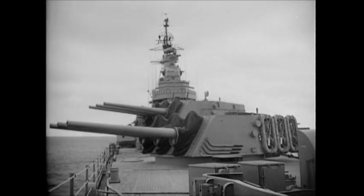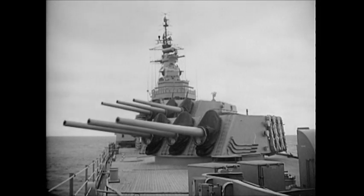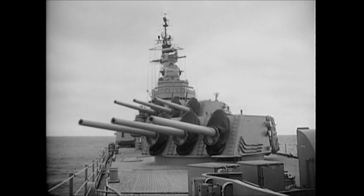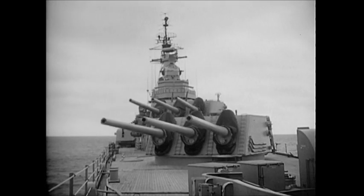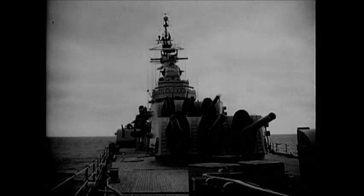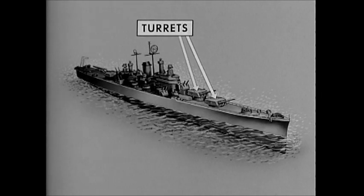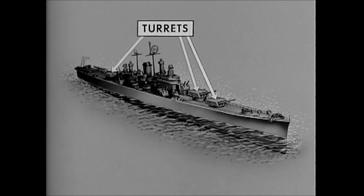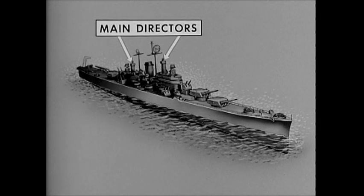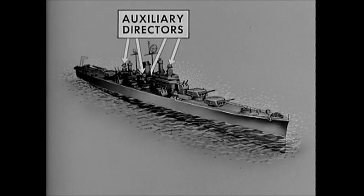Now let's see, in general, just how all this is accomplished. The USS Salem, the first of a new class of heavy cruiser, has a main battery consisting of 9 of these 8-inch rapid-fire guns mounted in 3 3-gun turrets. Turrets 1 and 2 are forward of the superstructure. Turret number 3, aft. Fire control is accomplished through the forward and after main directors. Additionally, there are 4 secondary directors.